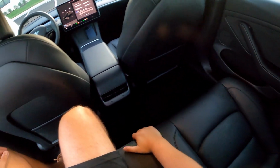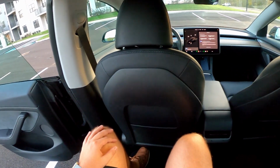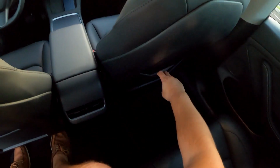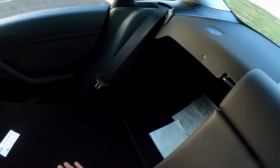These seats were always very plush and comfortable, and they held you well for not being bolstered too much. This plastic on the back, you do get some seat back pockets, but this plastic kills it. And you can lower it 60-40 style to get into the rear.